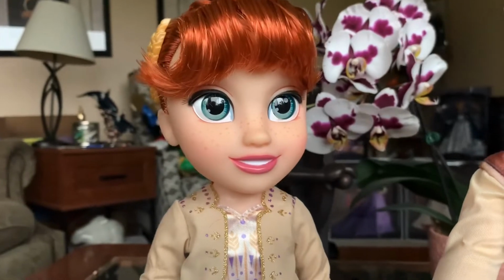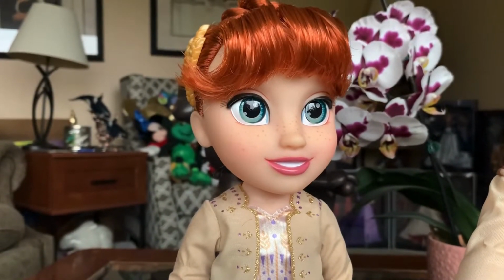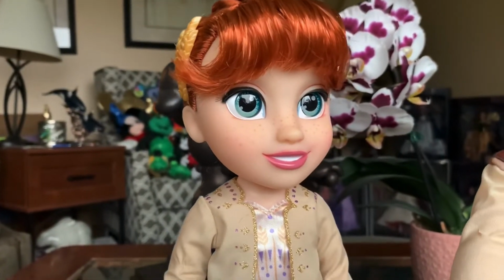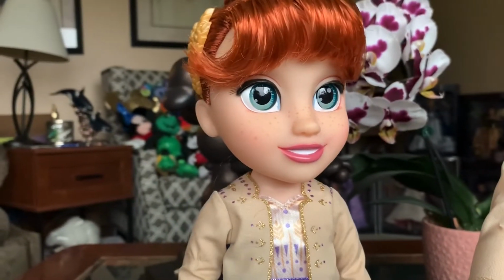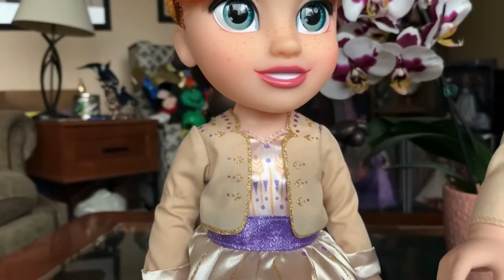I love the eyes. I think Jakks is the only one that does their eyes like this. I'm not sure if Hasbro does or not, but they have a clear plastic around the pupil and the iris, and then the white part is just the normal plastic, but I really do like it. I think it gives a little bit more realness to the dolls. Really, really adorable. She does have her little freckles all over her face. Super cute. Love the outfit.